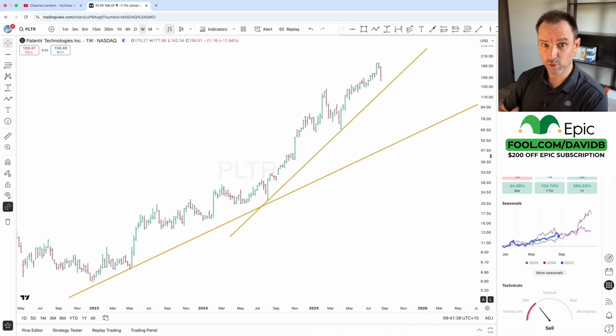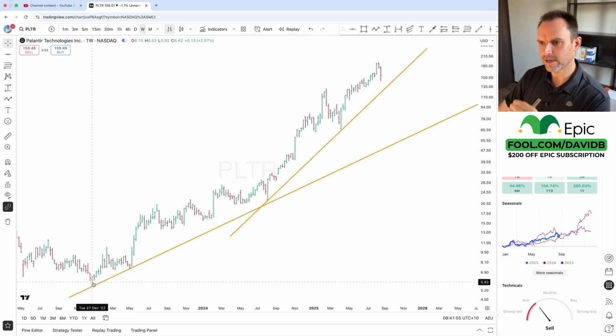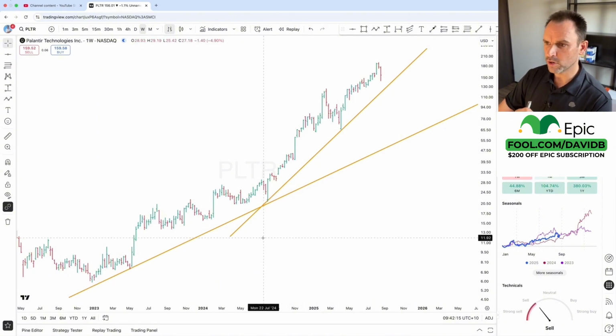On the weekly chart for Palantir, we can see this stock has been trending up for a long time now. From this significant trough down here of around $5.89, Palantir has moved up gradually, forming higher highs and higher lows, confirming it's in a confirmed uptrend. From December 2022 to around August 2024, so over 2 years, this stock has been trending up gradually.